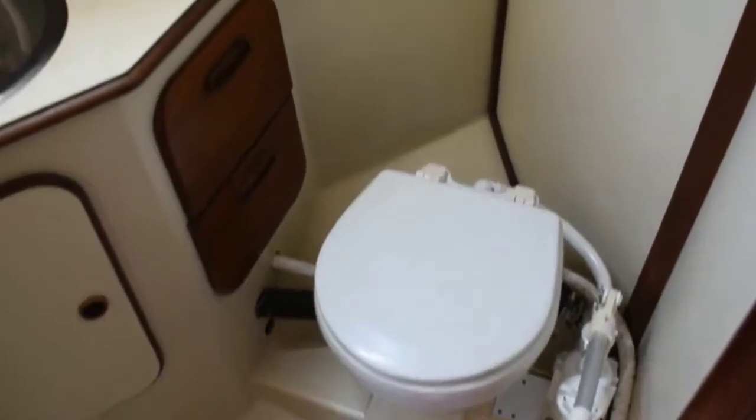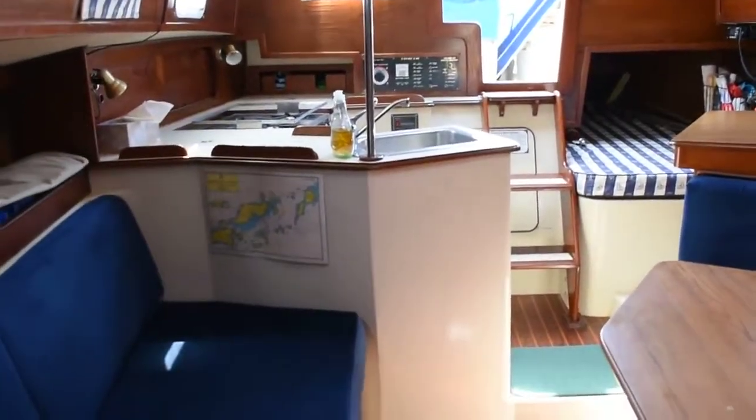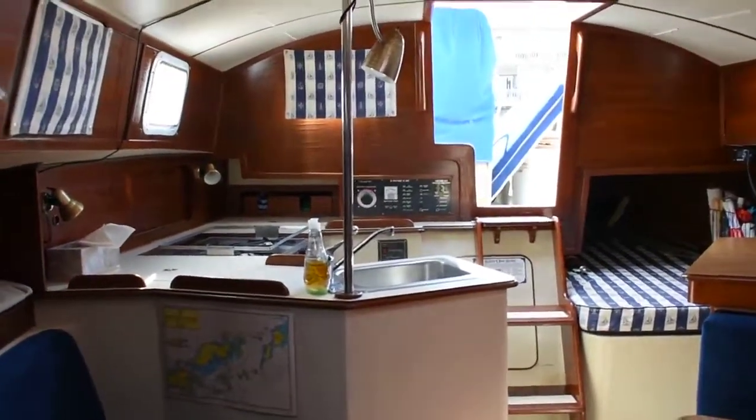And an ensuite head and washing basin to port. And looking forward again through the main salon.